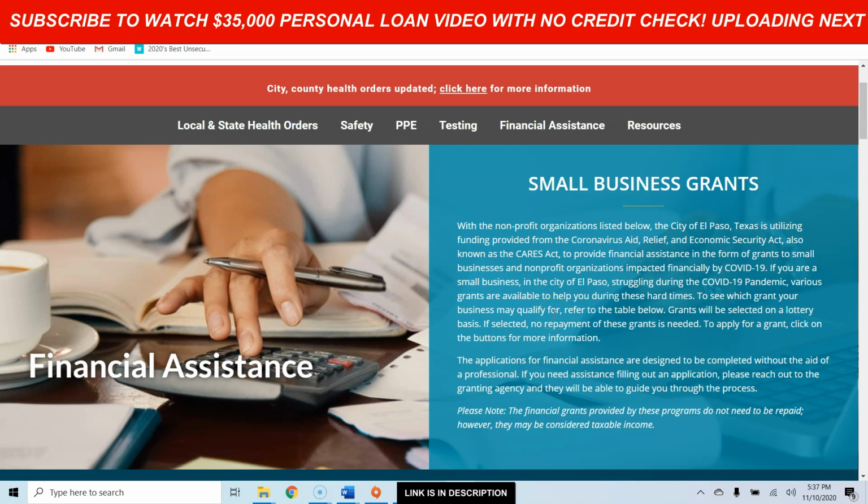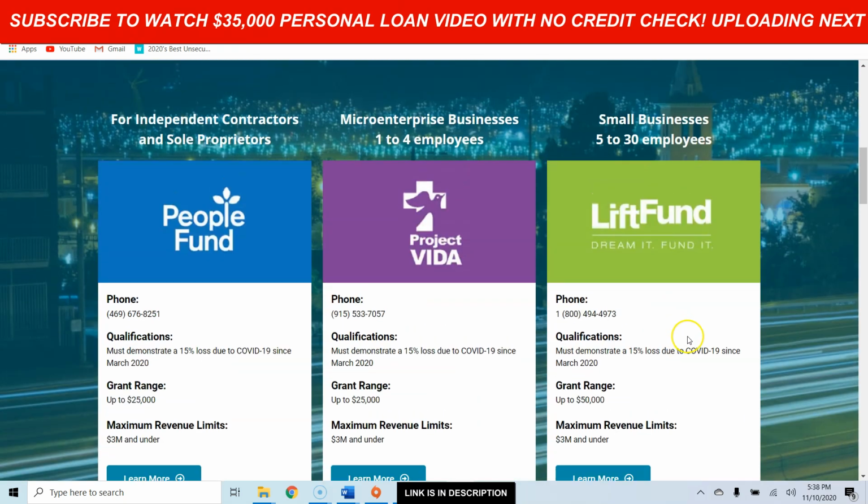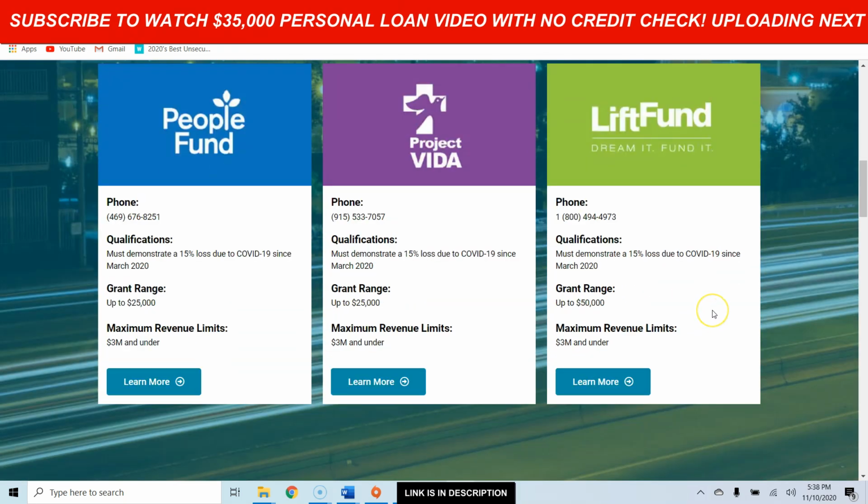But let's see some of the overview of what this is all about. So with the non-profit organizations listed below, I will show you in a bit, the City of El Paso, Texas, is utilizing funding provided from the CARES Act to provide financial assistance in the form of grants to small businesses and non-profit organizations impacted by the pandemic. Yes, it is not just for for-profit businesses, it is also for non-profits, and it's an amazing opportunity for pretty much 99% of businesses of El Paso, Texas. So let's scroll down and see how much you can get and what the eligibility criteria are.